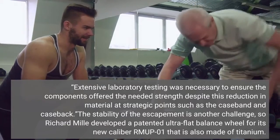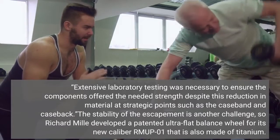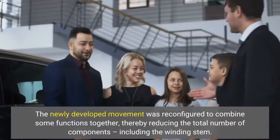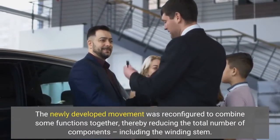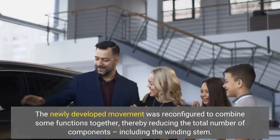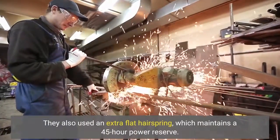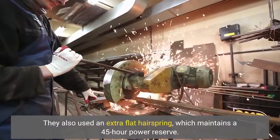The stability of the escapement is another challenge, so Richard Mille developed a patented ultra-flat balance wheel. The newly developed movement was reconfigured to combine some functions together, thereby reducing the total number of components, including the winding stem. They also used an extra flat hairspring, which maintains a 45-hour power reserve.